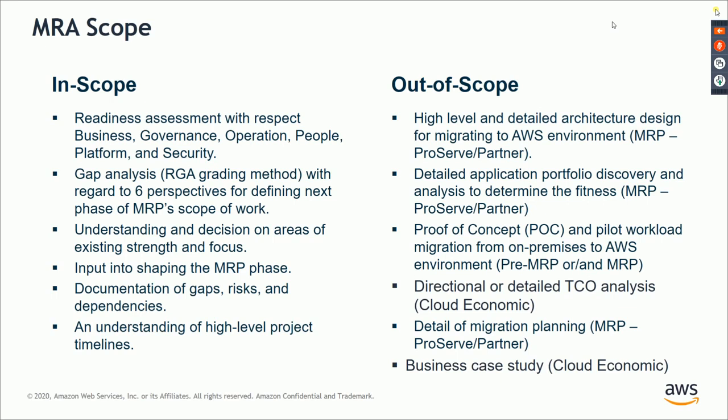Directional or detailed TCO analysis is not required. Although, as part of the assessment phase, we will end up with a directional business case, it is not part of the MRA. The assessment phase by itself has two parts. One is the MRA, which is the one-day workshop that we are talking about. Then obviously you have to come back to them with a TCO analysis and a directional business case at a high level, which will inspire them to get into the MRP phase. Migration planning is the next step, so nothing that gets covered in migration planning is expected to be part of the MRA. This should give you a very good clarity about exactly what we are expecting as part of the MRA.